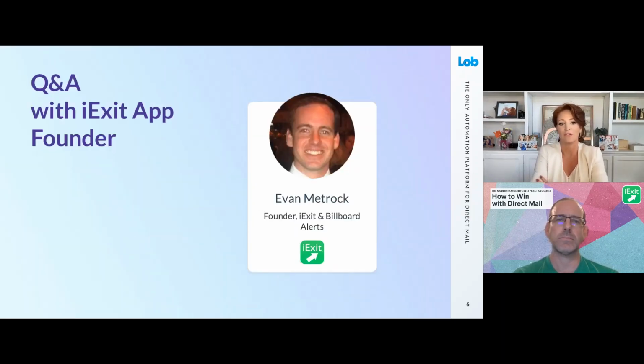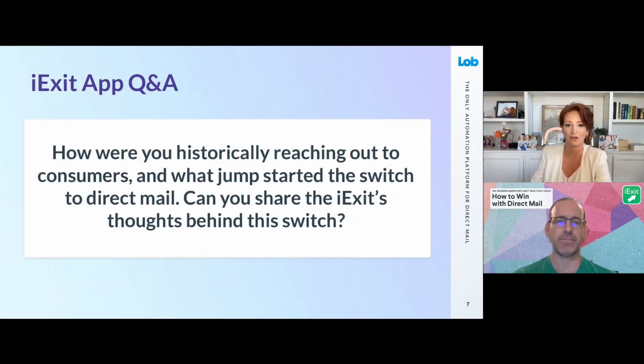So now that we've set the stage for how important personalization is, I want to get to my favorite part of today's session, the proof in the real world scenario. Over the next 20 minutes or so, Evan, the founder of iExit app, is going to break down how they successfully leverage personalization in their direct mail channel. With that being said, let's move to our first question.